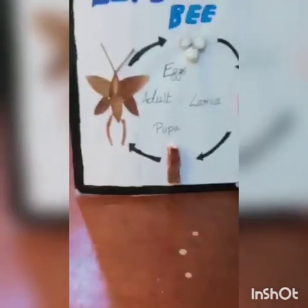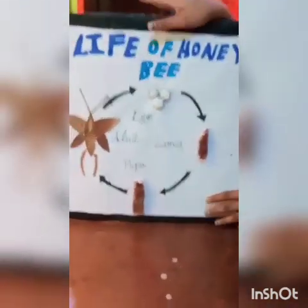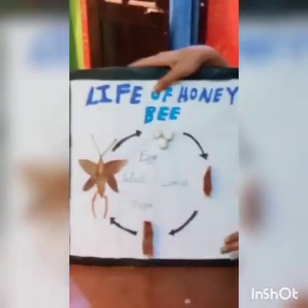When the queen honeybee lays eggs after mating with a male honeybee, the eggs give rise to the larva and the larva to the pupa. The pupa is eventually transformed into the adult. Thank you, ma'am.